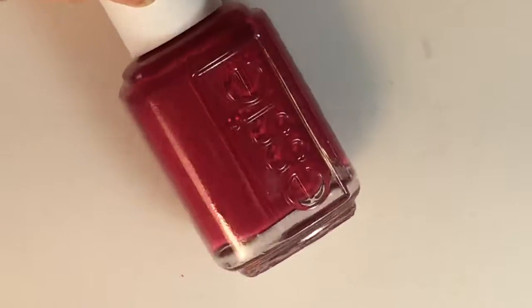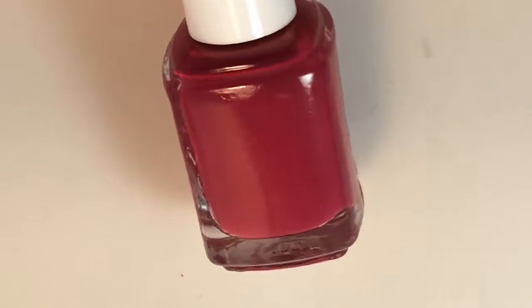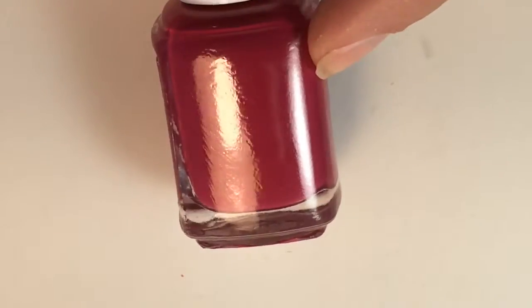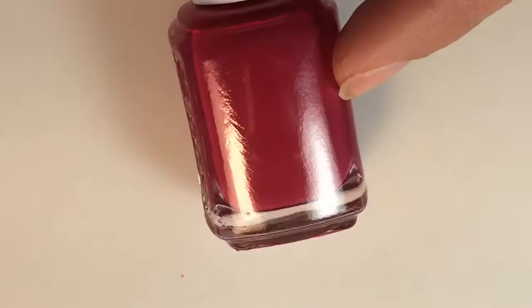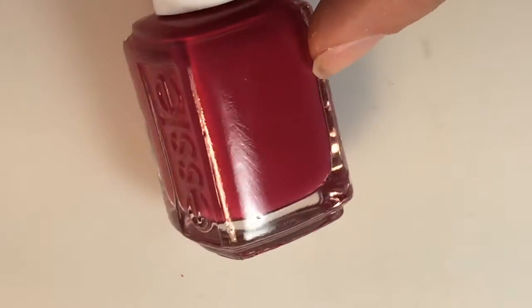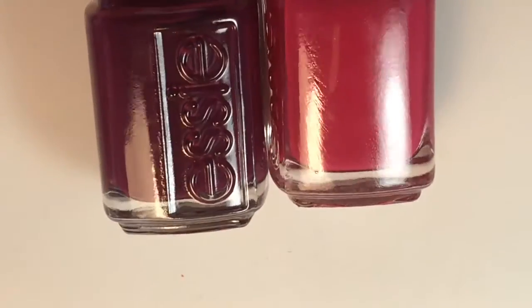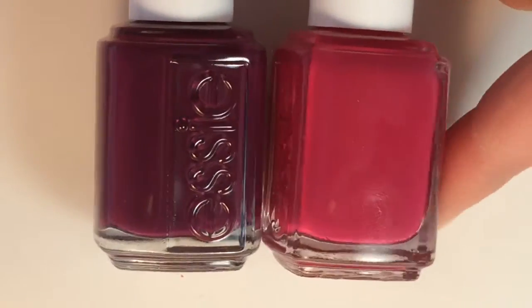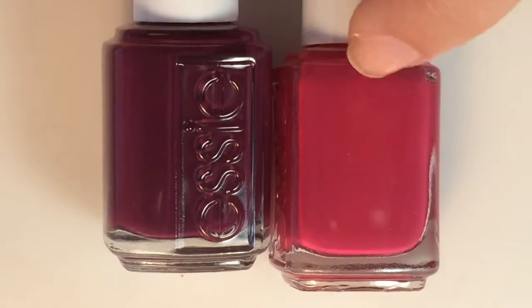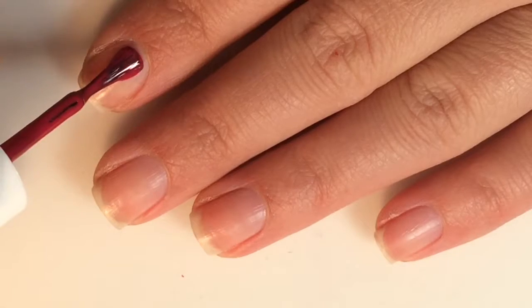This next one is called Baja Moment, and it is really tripping out my camera. It is actually more of a deep pinky, like a pink berry color, but does lean a little bit red. Here's it next to the other one that I feel like it's picking up better now that it has a darker color next to it, but it is still just a shade lighter. So this one is Baja Moment.